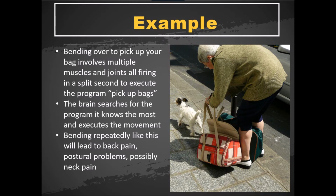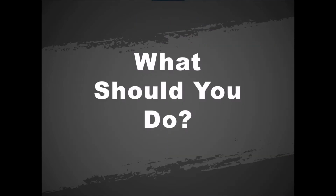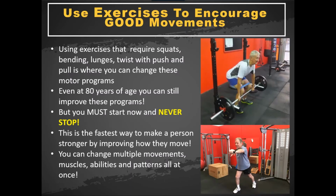All right. So when you recognise this, and then you can use exercises to correct it, you're well on the way to never having trouble, because when you use the exercise enough times, the brain remembers it and it will choose the correct program. All right, so what should you do? Well, like I've just mentioned, you use exercises to encourage good movement.